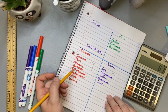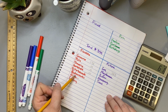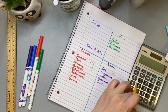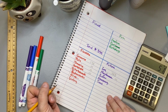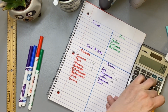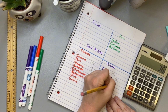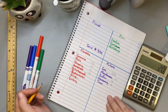Entertainment. Entertainment's not big on my list of importance, so I'm going to move over to maintenance. And I have $61 remaining, and I think I'm going to do 10 in maintenance. $51 remaining. I'm going to do 15 in the buffer. We have 36. How about if we do 16 in emergency, leaving us $20.